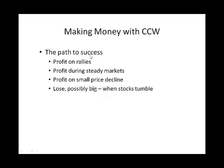The path to success for making money when writing covered calls is that it happens most of the time naturally. The path is right there. If the stock rallies, you'll make money. If the market is steady and your stock doesn't go anywhere in price change, you'll make a profit.